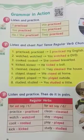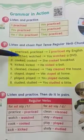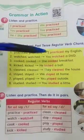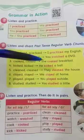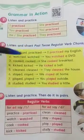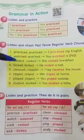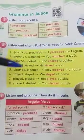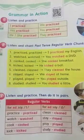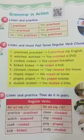We add ed for most verbs, like watched, you watched a DVD. Cooked, she cooked breakfast. Kicked, he kicked a ball. Cleaned, they cleaned the house. Stayed, we stayed at home. Played, you played outside.